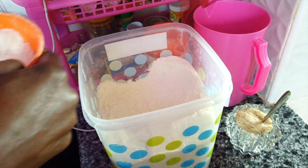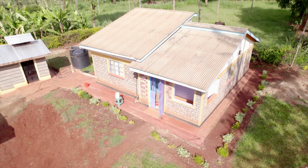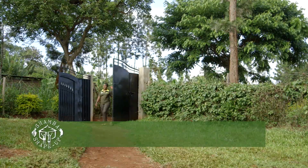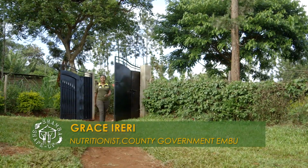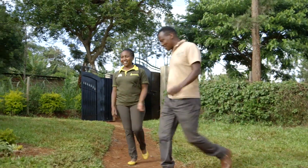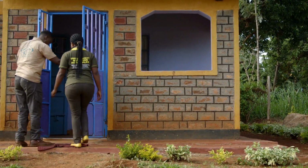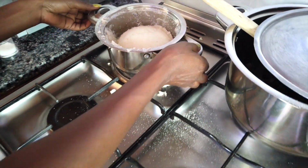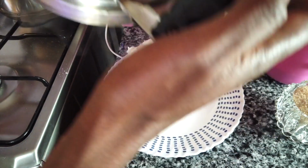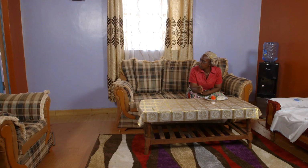With Caro doing so well in the cowshed, I decided to investigate the kitchen and find out more about healthy eating. And with Nessy getting her lunch ready, my timing is perfect. To help me out, I've invited Gracie Reri, a nutritionist from the Embu County Department of Health, to join us. Grace is part of a nutrition program supported by Nutrition International, an international organization working with the government to support health and nutrition programs across the country. Grace is going to talk to us about fortified foods, that is, foods like the flour for making ugali that have extra vitamins and minerals added to keep us strong and healthy.